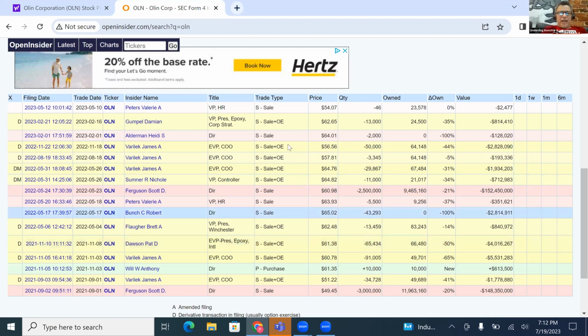So you've got no insiders that I've seen buying, and you've got a lot of insiders selling, and they're selling a lot. So they say that buying is a much better signal than selling, because there could be reasons that somebody is selling shares that have nothing to do with the company. You know, maybe you're putting your kid through college, maybe you're buying a house, maybe you're buying a yacht or whatever. But if you're buying, the only reason that you're buying is because you think it's a good value.